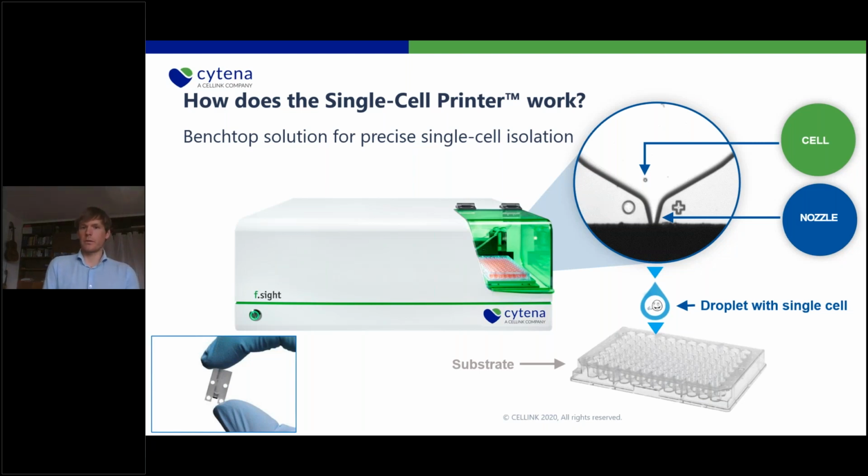Before single-cell dispensing, the sample is simply pipetted into the reservoir of one of the cartridges, which come sterile packaged, and they can hold between 5 and 80 microliters of sample. In fact, the cartridge is the only part that gets into contact with the sample, so there are no cleaning procedures required, and also there's no risk of cross-contamination between samples.